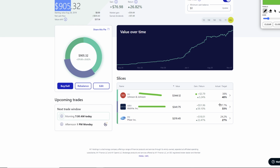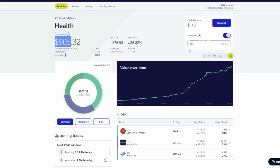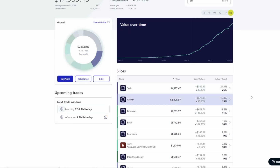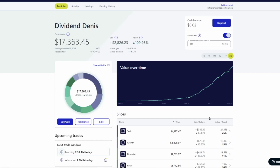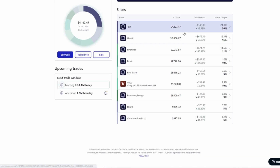So we got AbbVie over here. We're up $51.96, so looking pretty good there. And we got Pfizer. This is $18.01. This would have looked a little bit better if I did this like 2 weeks ago, because it shot up like 10-15% in one single day. You can, I think, see it right over here. So right over there, you saw that shoot up. And by the way, when that stock shot up for a little bit, I did not buy more into it, just because I'm not going to buy something when it's on its way up. I usually buy things when they're on their way down, as long as I see them long term as well too.